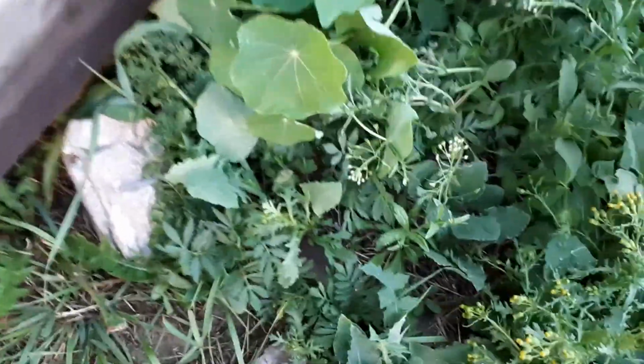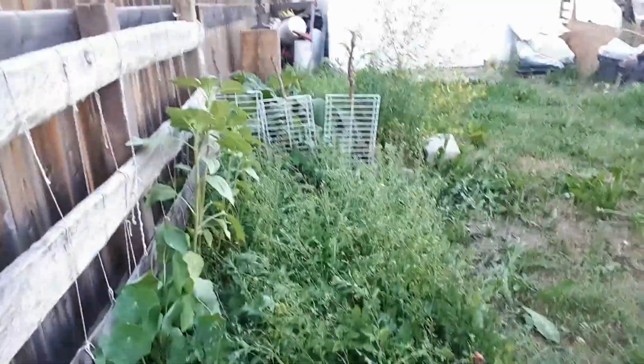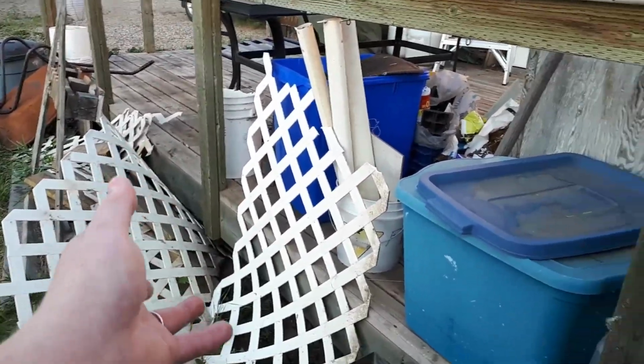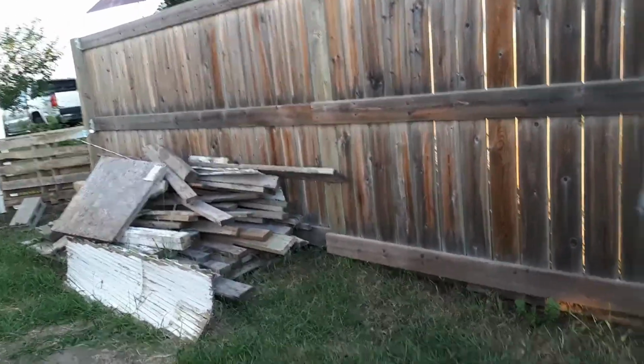Carnation, nasturtium, beans, and a whole pile of marigold. I've got to go in here and thin out when I weed. And down here, there's one here, that kind of thing. So yeah, that's what's happening. I lost my peas a long time ago. Been collecting lattice. This is plastic. There's some wood ones. That's a pile of wood that was around the yard for various projects that Kirk had.